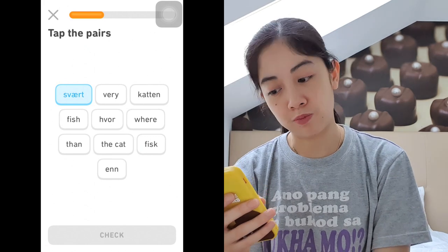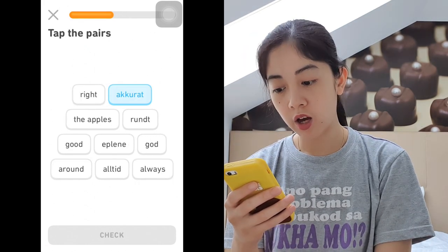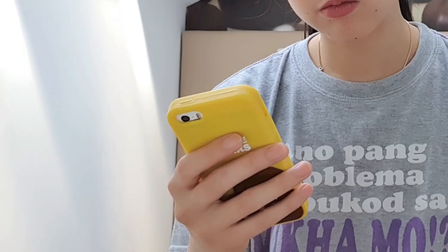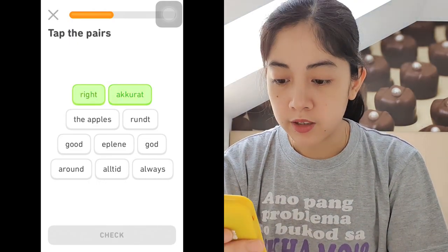Svært means very. Akkurat. Akkurat. Okay, akkurat. Right.